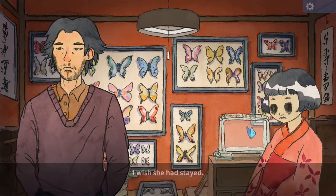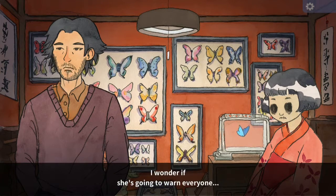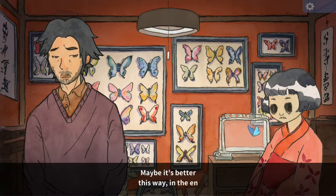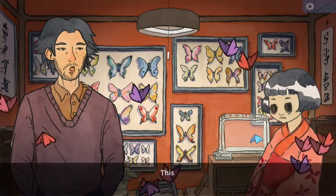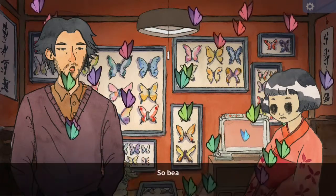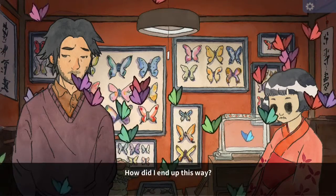I wish she had stayed. No, it's not your fault. It's her. She wasn't ready. I wonder if she's going to warn everyone. She totally will. Maybe it's better this way, in the end. Butterflies everywhere. This is a strange world we live in, don't you think? So beautiful, and yet so frightening at the same time. How did I end up this way?